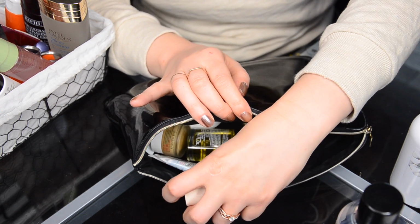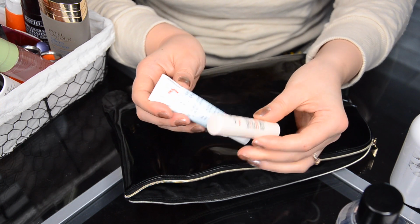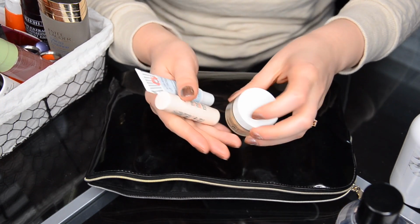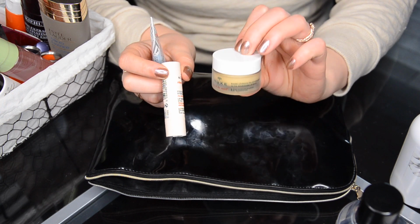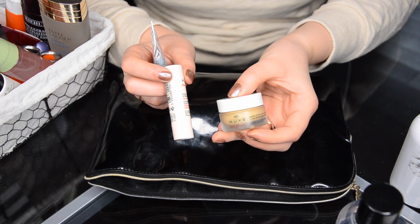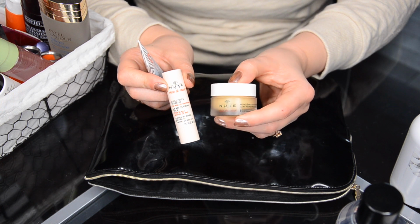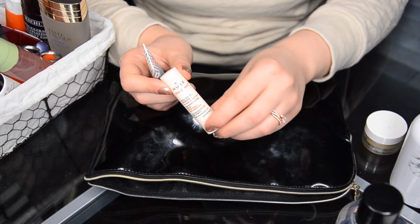What is trying to escape here are a couple of lip products for lip treatments, and I have one more in there. I have too many lip treatments. So I have two of my favorites, and this is Nuxe Reve De Miel line. I've raved about it for years, not just me. A lot of people really like this line because it works. It's super effective. This is my favorite nighttime lip mask or lip treatment. This one definitely stays.